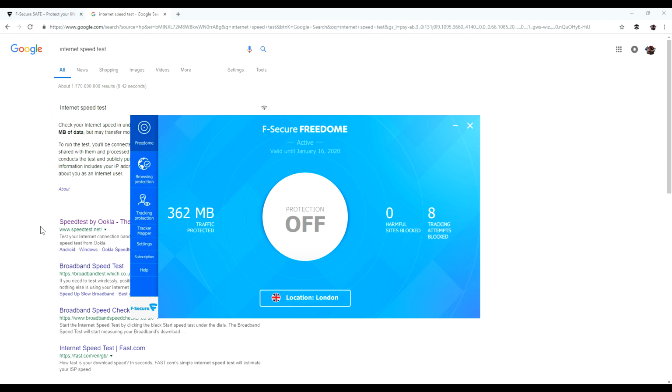Okay, now let's have a look at F-Secure Freedom, which is their VPN software basically. You can see on here that the protection is currently off, location is London, you can see harmful sites blocked, tracking attempts made, so you can see when it was turned on it was actually stopping tracking attempts. You can see how many megabytes of data has been protected.